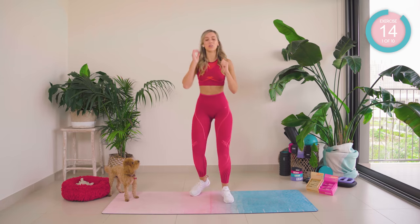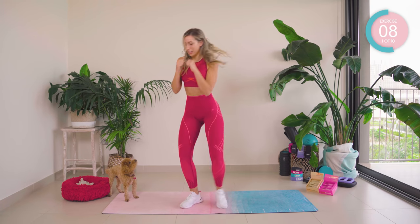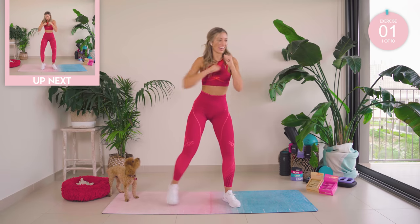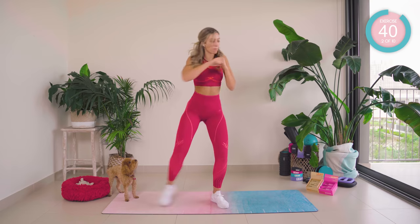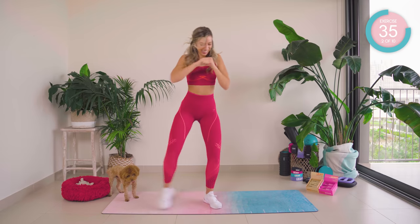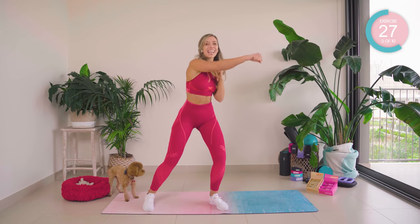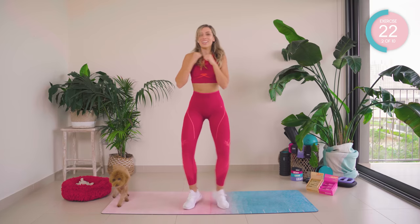Incredible work. Facing towards me, you push that leg out as you punch. Nice and fast. One, two, one, two. Let's go. Good. If you can, go faster than that beat. I want that heart rate up. Incredible. 30 seconds left. No jumping does not mean no sweat.